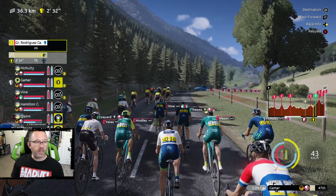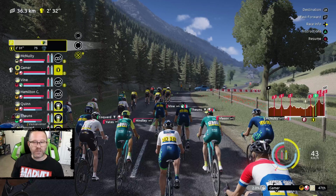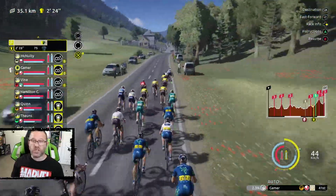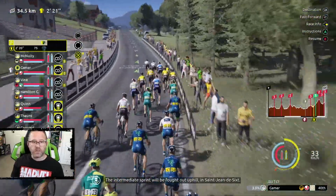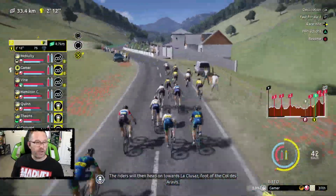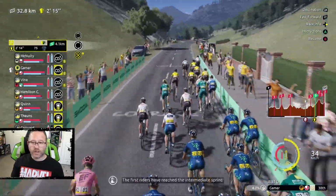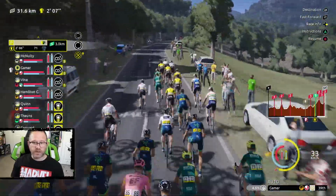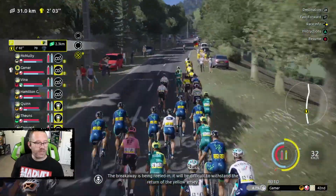And let's check in at the front. Yeah, all 24 still together. Okay. And a number of quality riders there. Carlos Rodriguez, who's chasing me in the Young Riders classification, is amongst that group. All right. Got a long ways to go on the climb here. It's a pretty steep one.